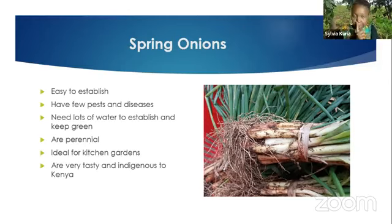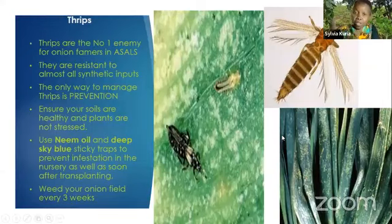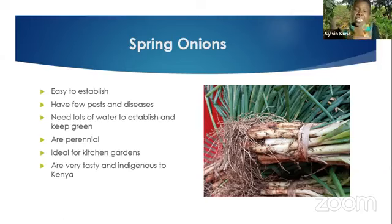Walk to any market. The time I went to a market nearby home, it's called Wangige Market, they were selling spring onions so expensive, I could not believe it. So this indigenous food of ours has become a specialty item. Can you imagine that? As we're running for red onions, people want spring. Why do they want it? Because they know spring onions are easy to establish, they've been grown naturally. So the incidence of chemicals and pests in the spring onion is very, very minimal.